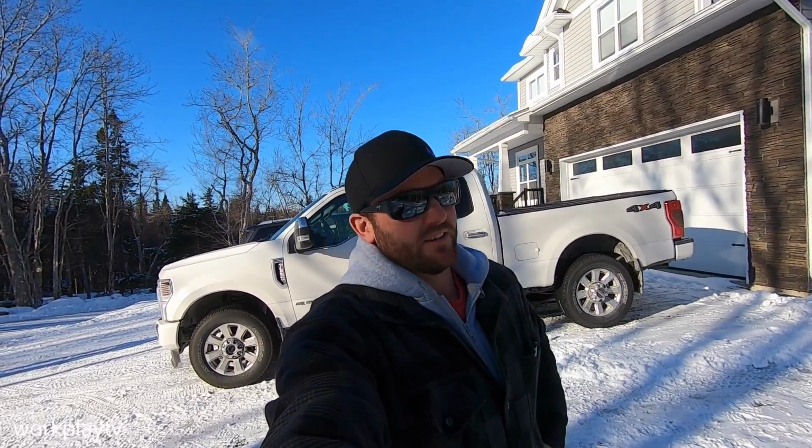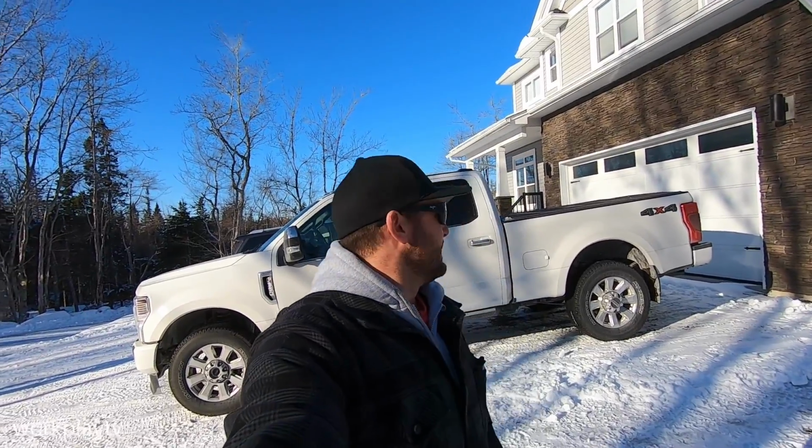I mean, who knows? Will I use it in Eco mode? No, probably not. I'll use normal mode. I love driving the truck the way it is. It's got so much power. I love that. I love the response. I love how it feels.